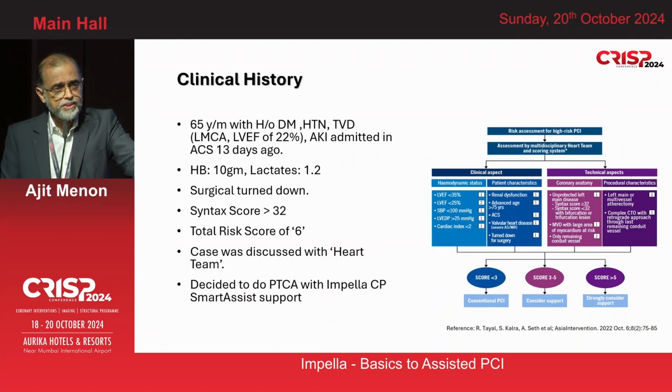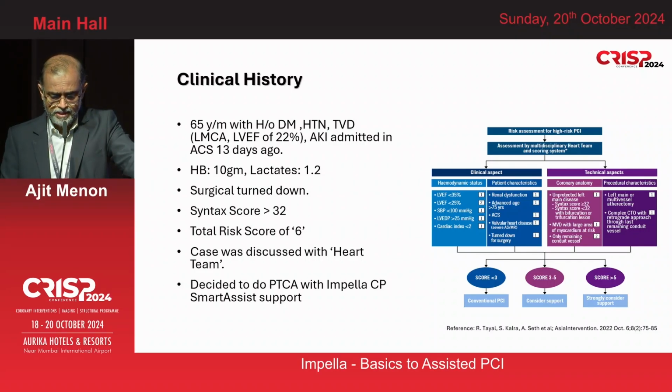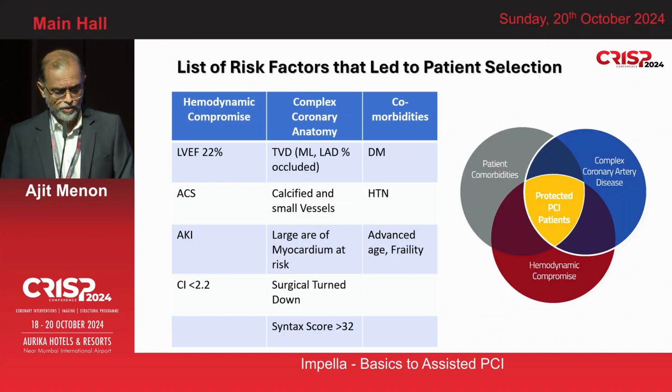I'm going to present one of the patients we did, a 65-year-old gentleman who had flown in from out of town with an anterior wall infarct and poor LV function. By the time we saw him, he was on multiple supports, on milrinone, breathless at rest, not able to get out of the bed. The SYNTAX score was more than 32, and the risk score more than 6. He was listed by our heart transplant team for a heart transplant, but he was getting worse.